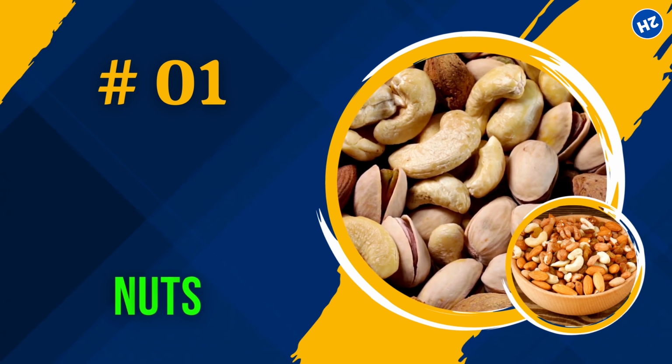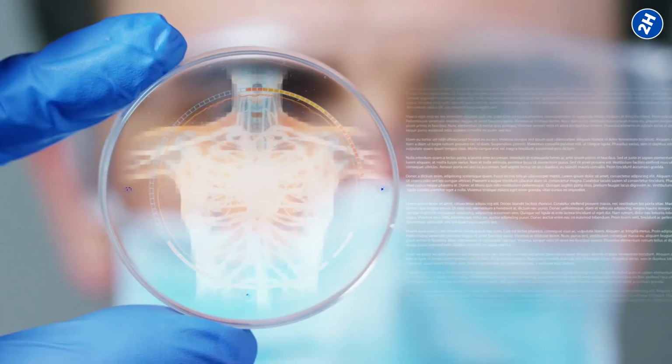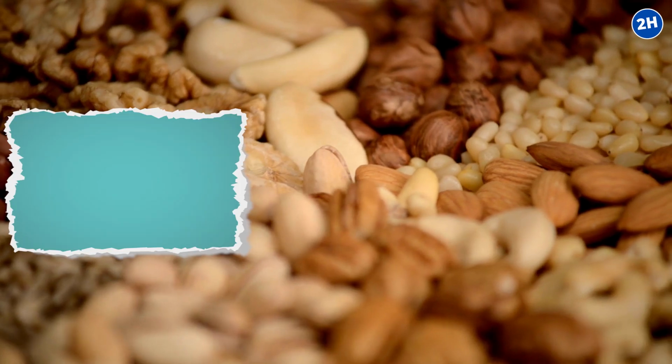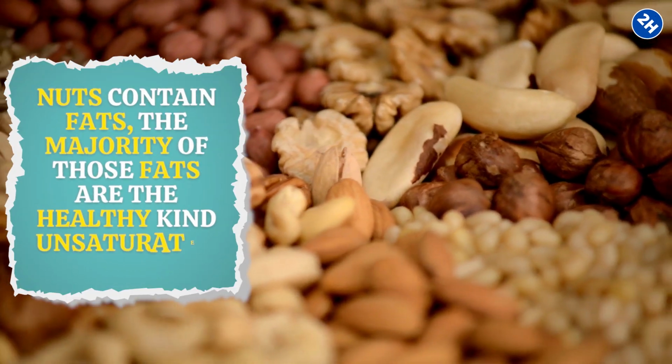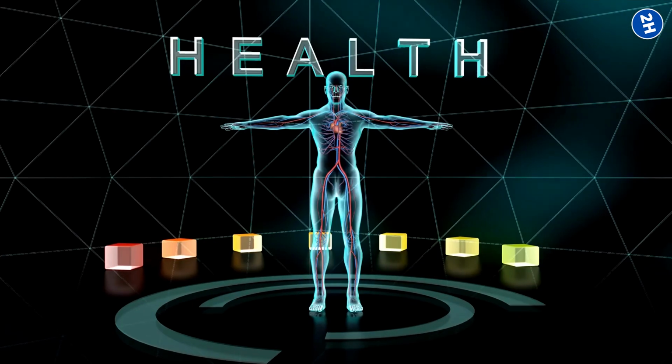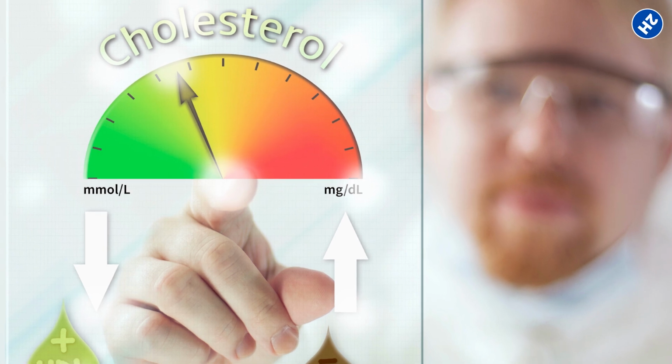Number 1, nuts. Nuts are like little cholesterol-fighting superheroes, especially if you're over 50. But hold on a sec, I know what you're thinking. Nuts contain fats, so how can they be good for your health? Well, here's the scoop. While it's true that nuts contain fats, the majority of those fats are the healthy kind, unsaturated fats. These are the fats that can actually benefit your health, especially when it comes to cholesterol.